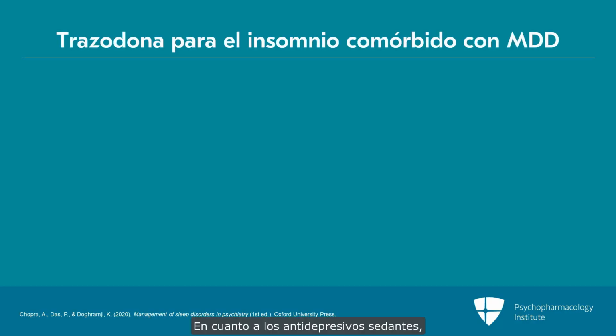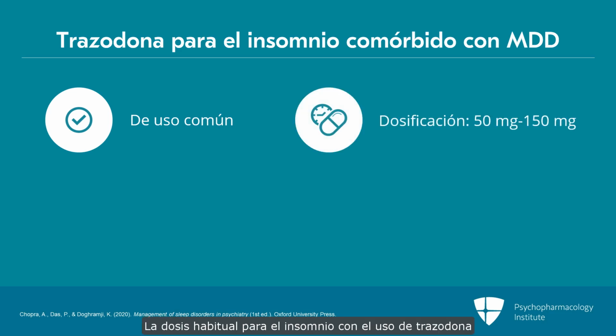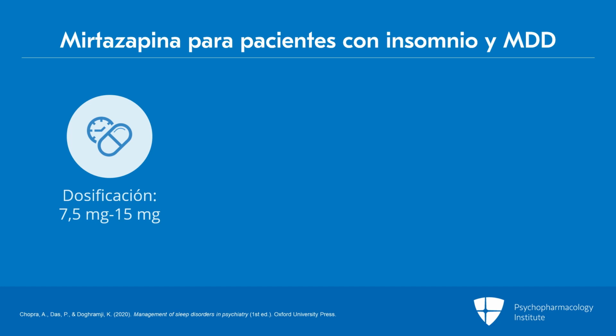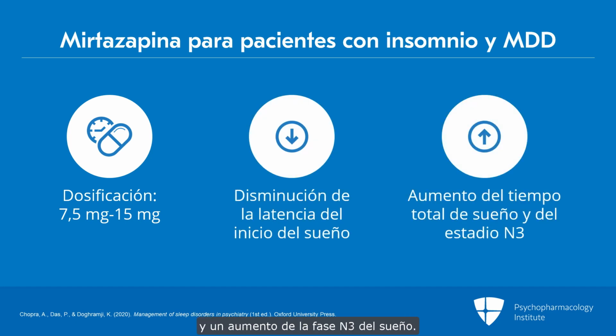In terms of sedating antidepressants, trazodone, which acts on 5-HT2 and alpha-1 receptors, is commonly used for treatment of insomnia in patients with major depressive disorder. The usual dosing for insomnia with the use of trazodone is 50 to 150 milligrams before bedtime. Use of trazodone has been associated with decreased wake after sleep onset, increased total sleep time, and increased stage N3 sleep. Mirtazapine, which acts primarily on histaminergic receptors, is used for treatment of insomnia at dosages 7.5 to 15 milligrams before bedtime. It has been associated with decreased sleep onset latency, increased total sleep time, and increased stage N3 sleep.